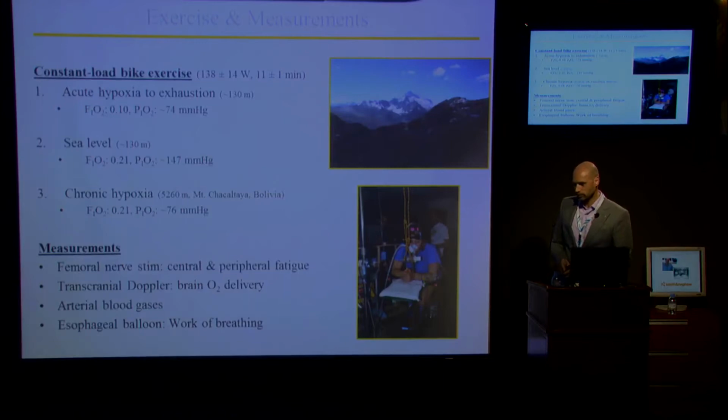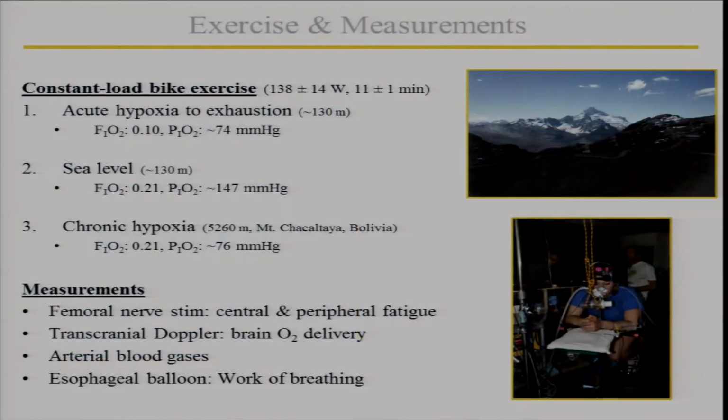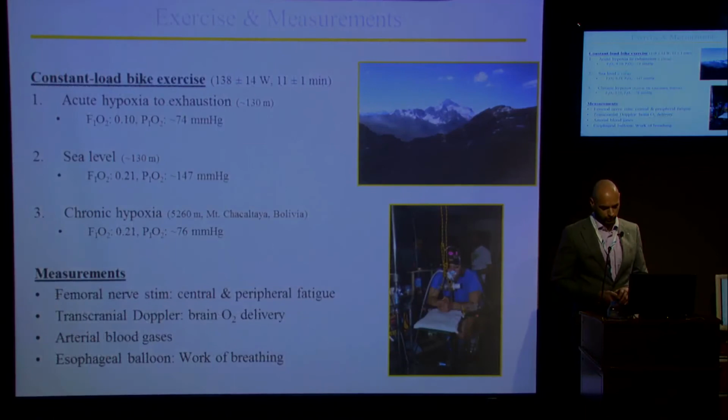What we measured during these trials is central and peripheral fatigue with the femoral nerve stimulation technique, which I just showed you. We had transcranial Doppler to get an idea about brain O2 delivery. We had art lines in, and we had an esophageal balloon to quantify the work of breathing during exercise.